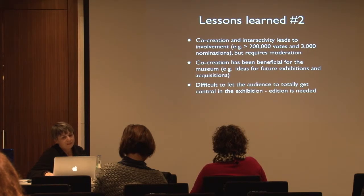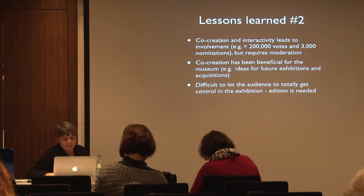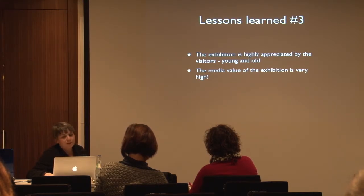But when you come to the museum, you can make a nomination, but you also have to edit the things before you can put it on signs in the exhibition, because the audience is very creative, if I may say so. We also learned that the exhibition has been highly appreciated by the visitors, and we have had very high media value, and we have also received some international awards during this time, so that has been a good thing.